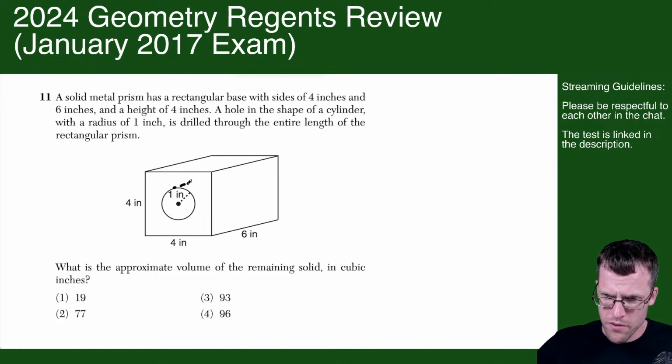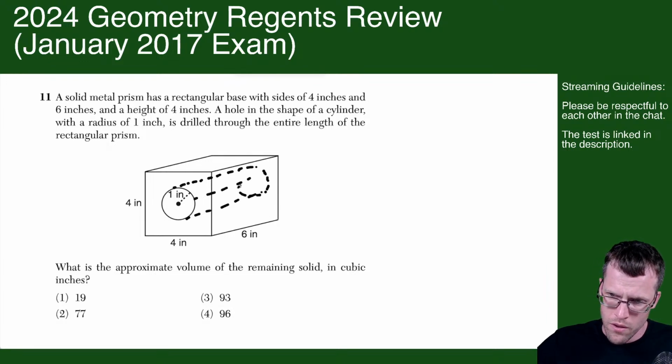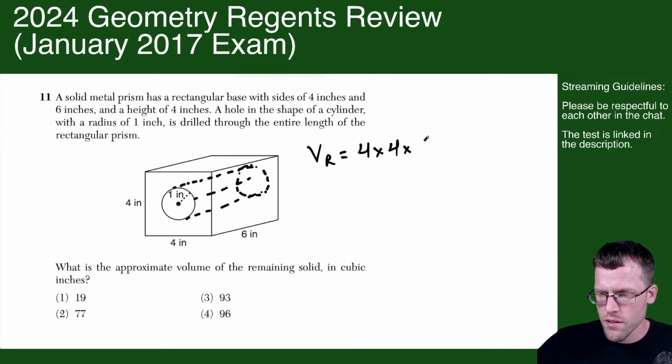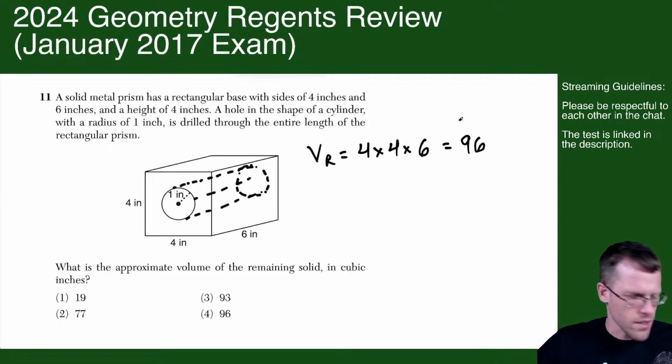So what you have to be able to imagine here is like this is going all the way to the back. Like when they drill all the way through, it's going like this, all the way through the shape here. So what I'm imagining is the total volume of the rectangular prism here is 4 times 4 times 6. And if we do that, 16 times 6 is 96. Okay. Yeah, so that's 96. And then from there, what we have to find is what is the area of this shape that's being cut out, okay?